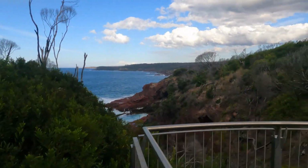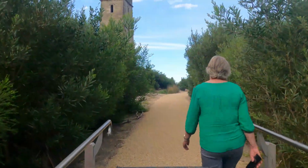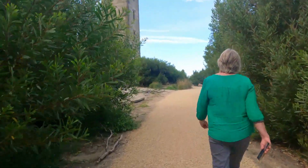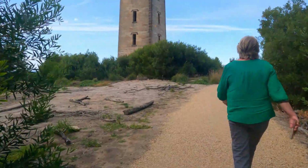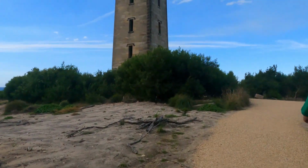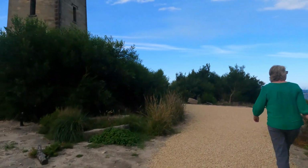There's some more of it. Babes in there. Much the same as the pinnacles, but a different colour. So Boyd's lookout, Boyd's tower, sorry. We're getting closer to it. It looks like it could be an old lighthouse, maybe, or a watchtower for ships. Who knows? We'll have to find out when we get there.